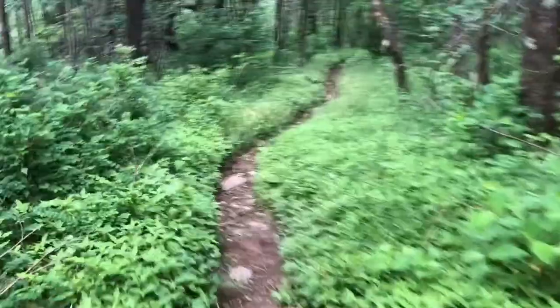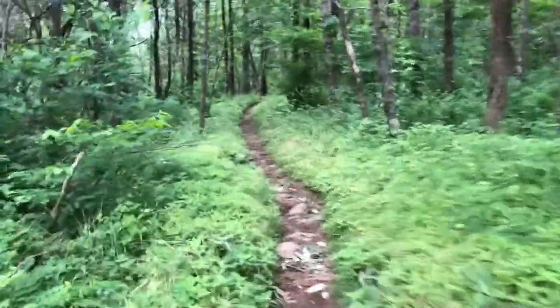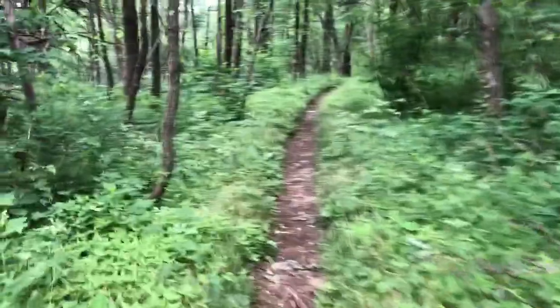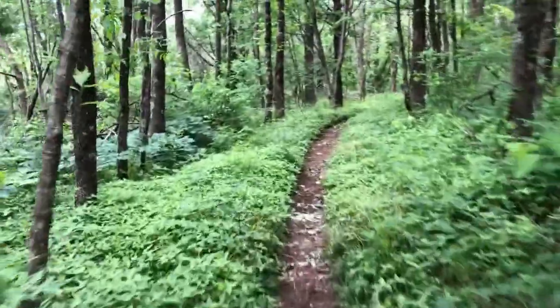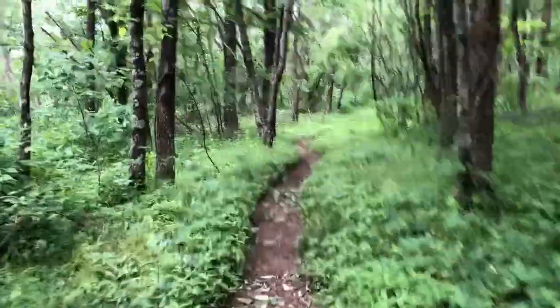Anyway, I'm headed on towards the shelter. I shouldn't be too terribly far now. I'm pretty confident that was the top of Calf Mountain. So we're just a few tents away, I think, now from the shelter and water and supper and sleep. And I'm looking forward to all of them. We'll talk to you soon.